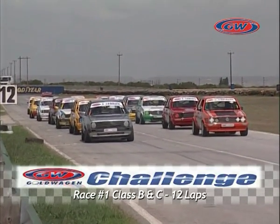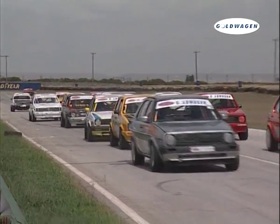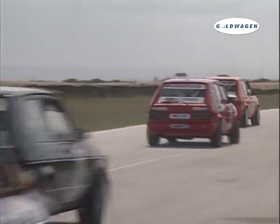Gerard Henning on pole position, and joining me in commentary booth, Graham Nathan. Thanks, Greg, and off they go. 16-odd motor cars straight down the start line to the first corner. Let's have a look what happens from there.